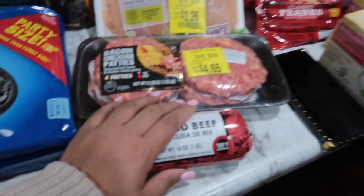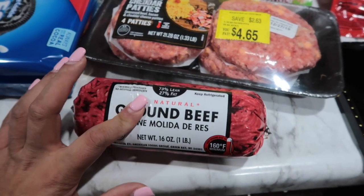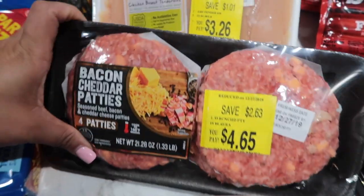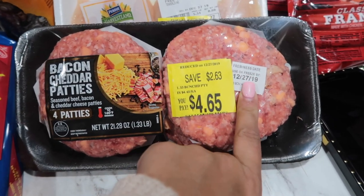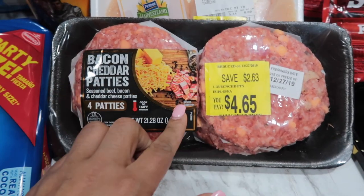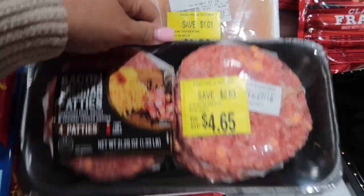Back to the meat. So I grabbed one roll of ground beef. I already currently have one in the freezer. And then I also have a roll of ground turkey in the freezer. And then I grabbed these since they were on clearance. Since they say use or freeze by the 27th, and today is actually the 27th when I'm filming this, when I went grocery shopping, we will probably actually eat these tomorrow for lunch or dinner.